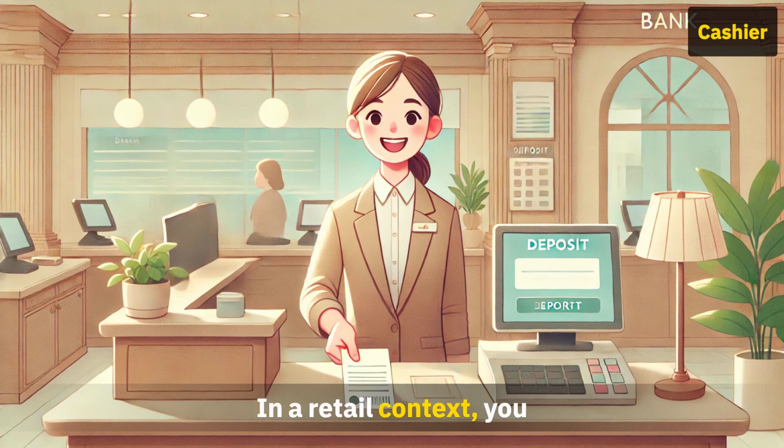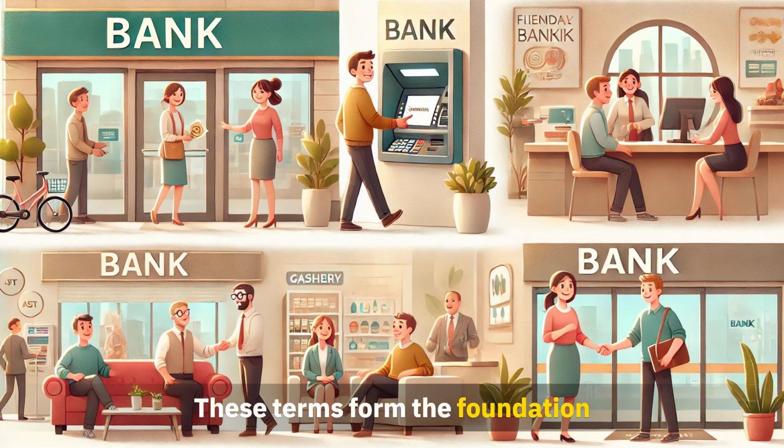In a retail context, you might hear, "The cashier rang up my groceries and handed me my change." Another example in banking might be, "I asked the cashier how long it would take for my check to clear." The cashier is responsible for processing your banking needs in person, making sure that any deposit or withdrawal is handled correctly. Whether you are speaking of a bank cashier or a retail cashier, this person is the frontline helper for your financial transactions.